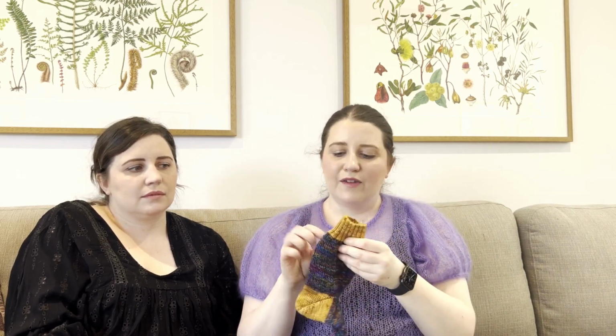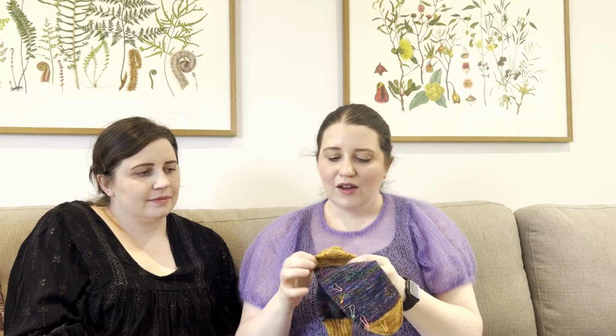I have been meaning for ages, and I just haven't got around to it, to very carefully weigh before and after, like how much do I use for a 20 round cuff, for a 50 round leg, to actually get a proper idea. Because most of the time your main colour is 100 grams, it doesn't really matter, but it's just been a bit of a headache, so oh well.